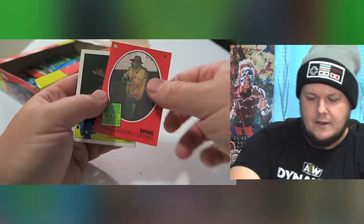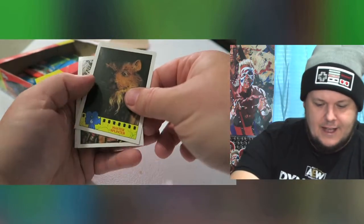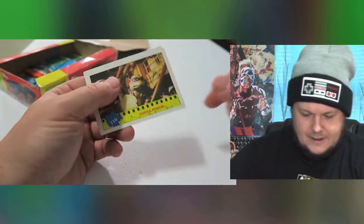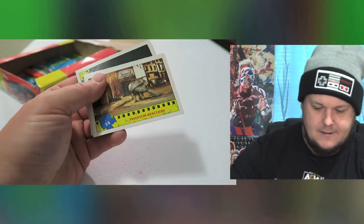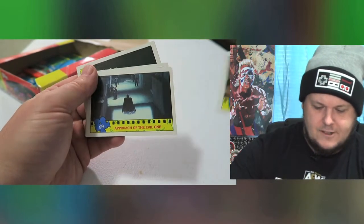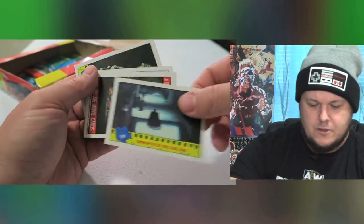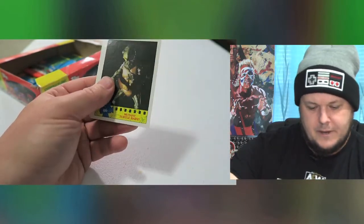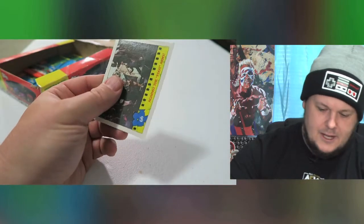Raphael sticker, I think. Is that a new one? I remember seeing a trading card like that. Okay, The Gang's All Here. I'm gonna put that one to the side again too, see which one's the best. Raphael Power. Phantom Rescuers, I think, is a new one. Approach of the Evil One. The Deluxe card. Spotted by Casey. Mutant Toto Baby. Against the Foot Army.